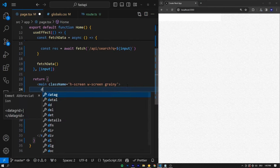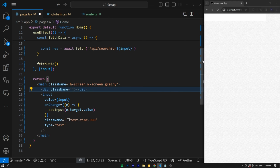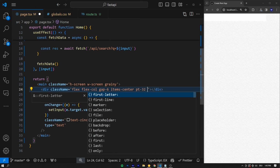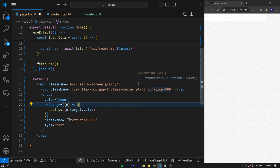Now, below the main, let's put a div. And this div is going to get a class name. Let's give this just a bit less space of flex, a flex-col, a gap of 6, an items-center, a padding top of 32, a duration of 500. This is going to be important for the animation we're going to add to this. This is the transition duration.